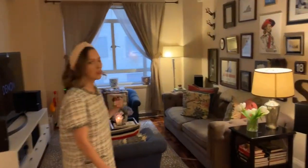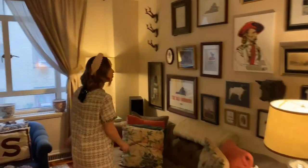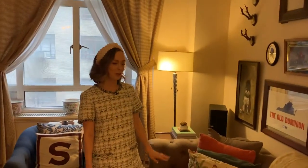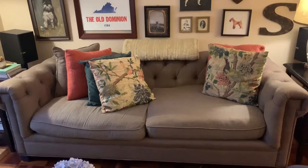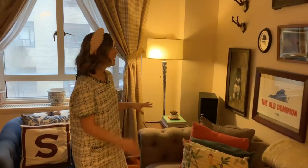We're in the living room. This is where we spend most of our time. This couch we absolutely love. I know couches aren't super exciting to talk about, but it was our first adult purchase. We bought it from Jason Home in Chicago, and it's easily the most expensive piece of furniture we've ever purchased.